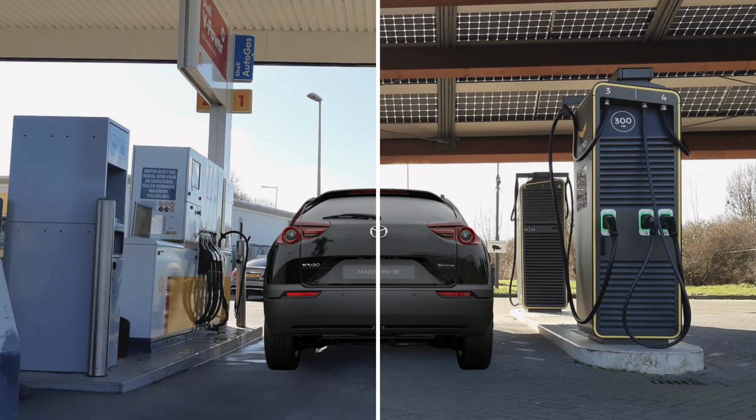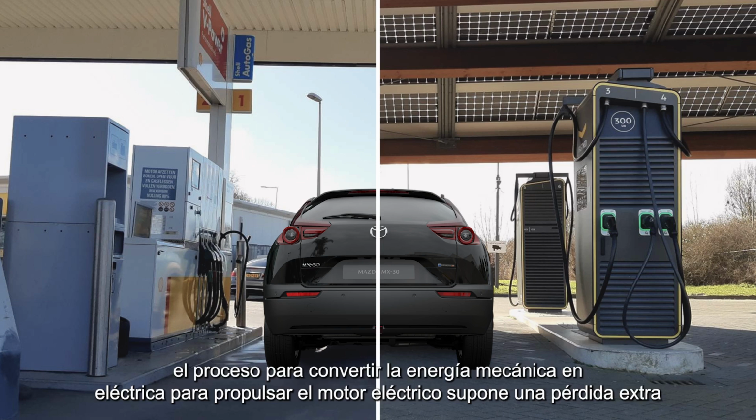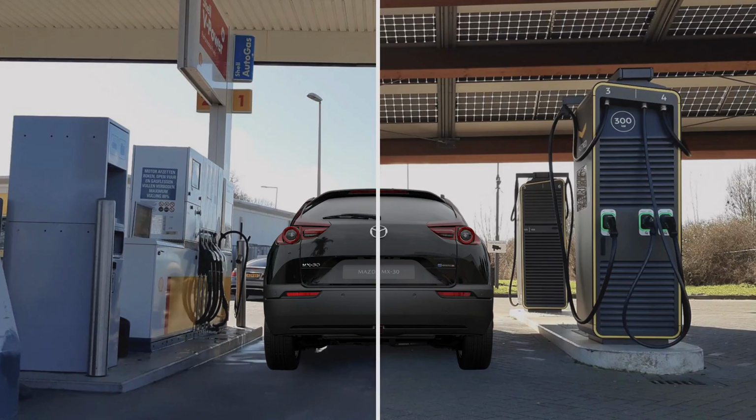To achieve the goal of an all-electric drive, no connection between the rotary engine and the wheels is present. When driving the MX-30 REV and only the rotary engine is running to generate electricity, the process of turning mechanical energy into electric energy to drive the electric motor includes an additional loss, leading to a slightly higher fuel consumption than with other PHEVs.